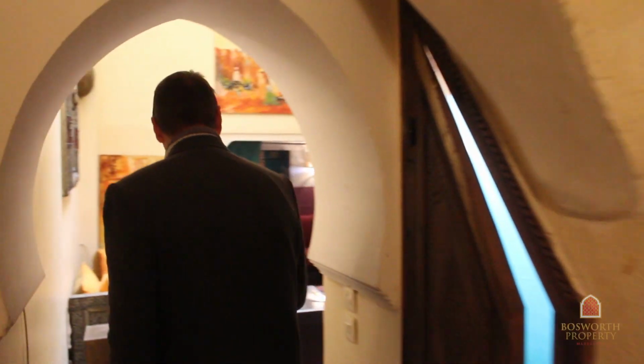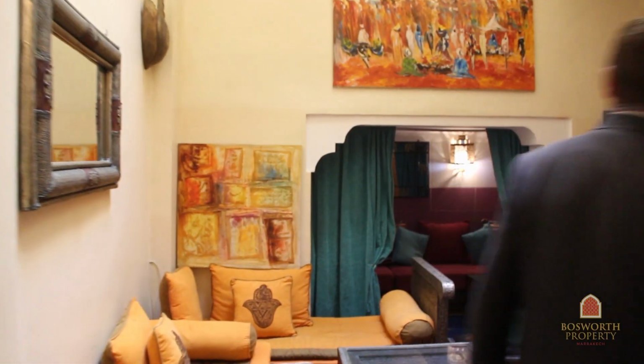We're in Riad La Rose, one of my favourite quarters in the Medina, as you know. We're at the door of a little 51 square metre Riad, three bedrooms. It's perfect for your holiday home or as a rental property as well. Let's have a look. Come on in with me into this entrance and into the patio, which is very lovely.